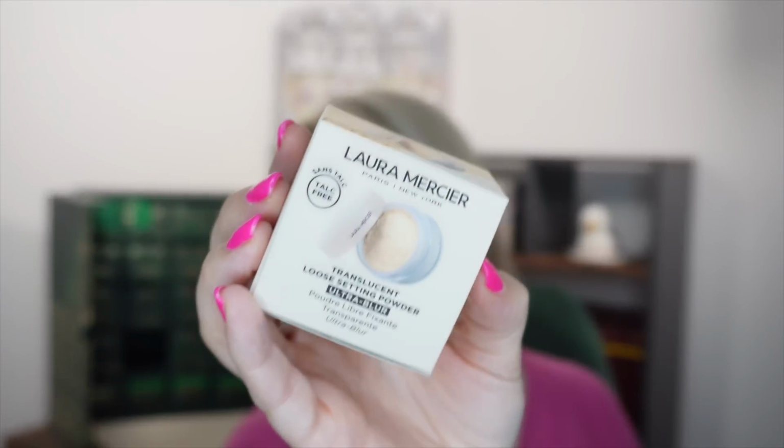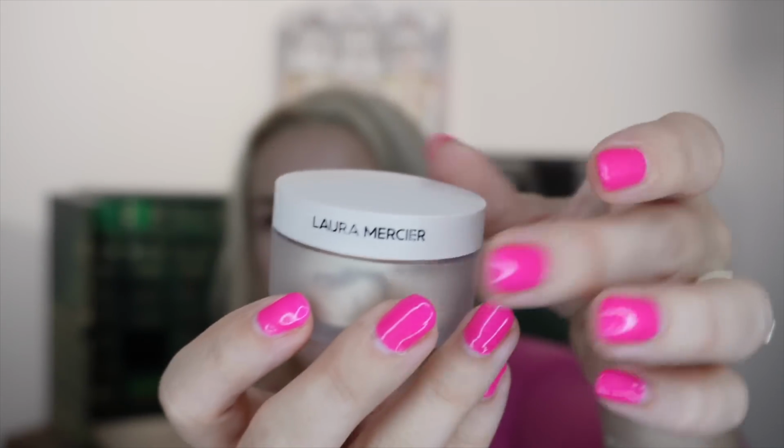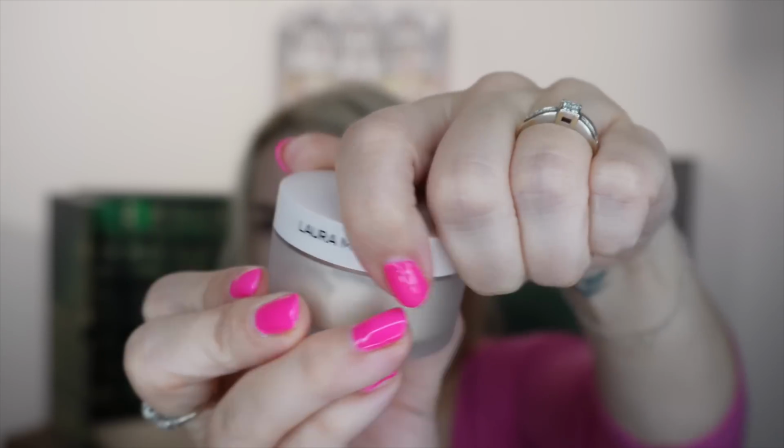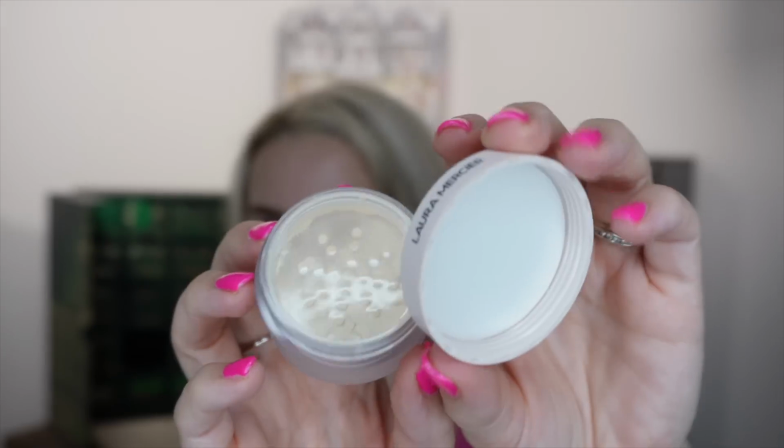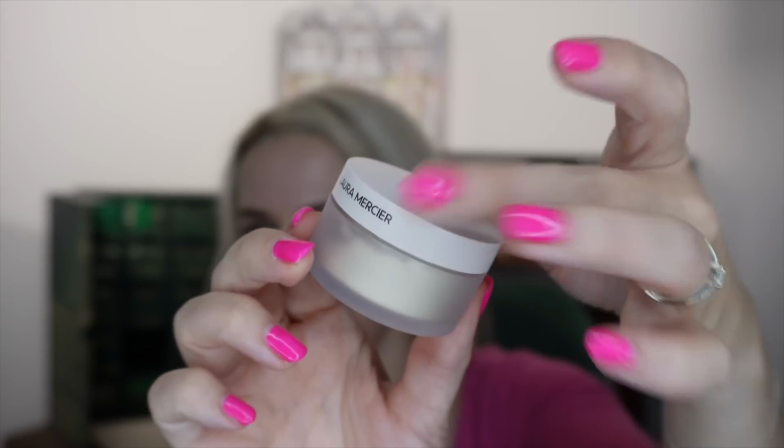Day number 4, and today we get the Laura Mercier Translucent Loose Setting Powder, but this is the new one. So this one is Ultra Blur. Seems they've also reformulated this without talc, which is excellent. This is in translucent and it's in a 6g size or 0.21 fluid ounce, which seems to be like a kind of travel size. They do make a bigger one. It's described as a mini on some websites. So I'm going to go with, this is a travel size.